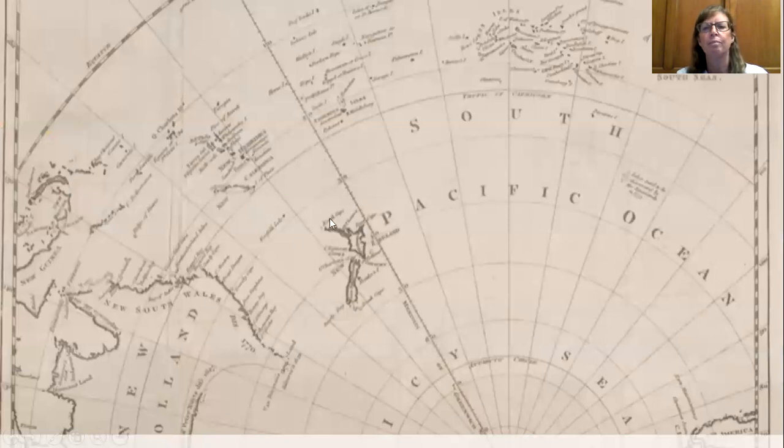Now, this image here is one taken from Cook's charts or maps that he had taken. You can see here he's charted many islands in the South Pacific, these islands over here, and then down across to New Zealand, where you can see he has put the situation of the islands, New Zealand, and then the east coast of Australia.